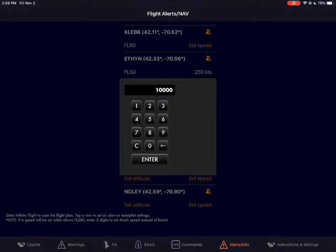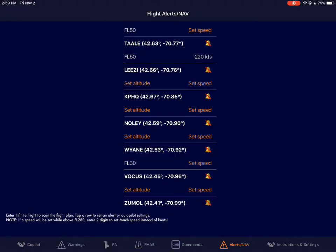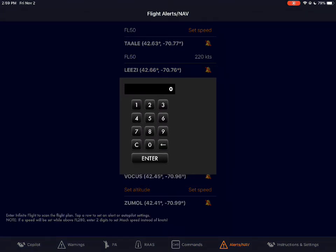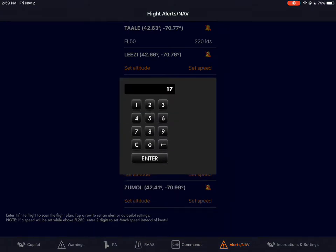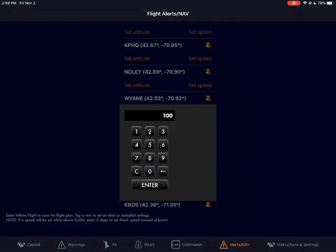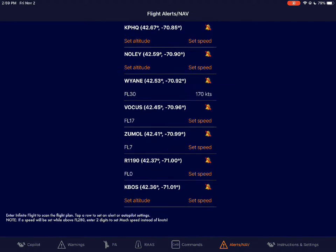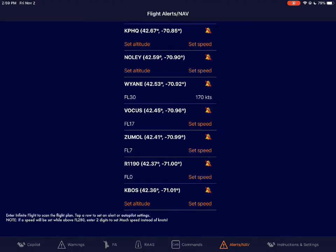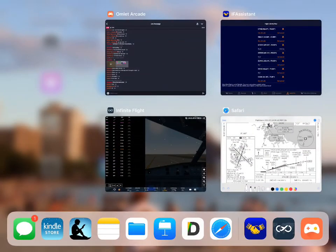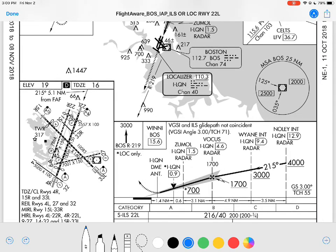All right, so I'm going to clear that one and get the quote-unquote clearance, 3,000, and then 170 to VOCUS. And VOCUS is 1,700. Zoom all is 700. Now, as soon as I intercept, I'm going to take over. And this runway fix, you want to be 50 feet, and then you want to be at your VLS there. So if you let it do an RNAV approach, you want to be at that speed at that time. I'm going to get the set up, so zoom all, and then 50 feet above the runway on speed. So let's talk about speeds, okay?